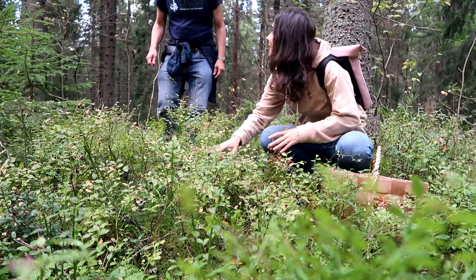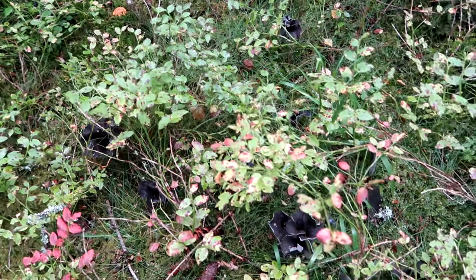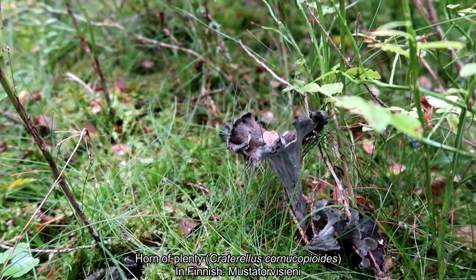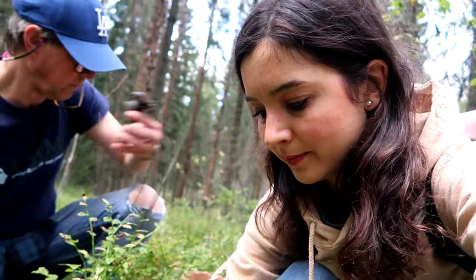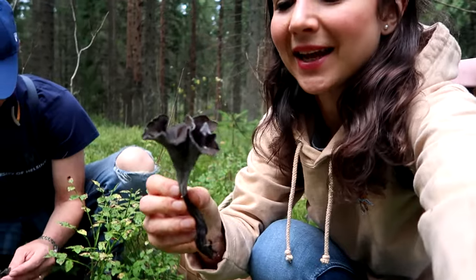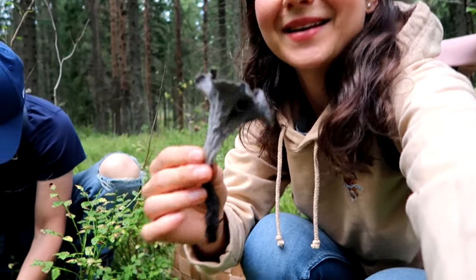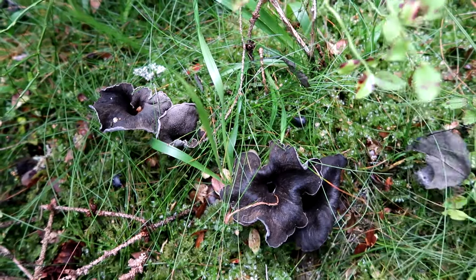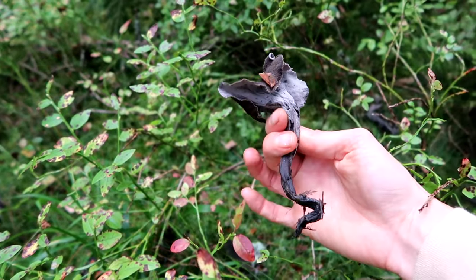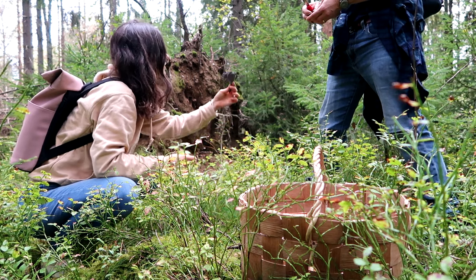Here are so many mustatarvisieni. These mustatarvisieni are extremely pretty. I think that they look like flowers, some exotic black flowers. This is maybe the biggest one I've ever seen.